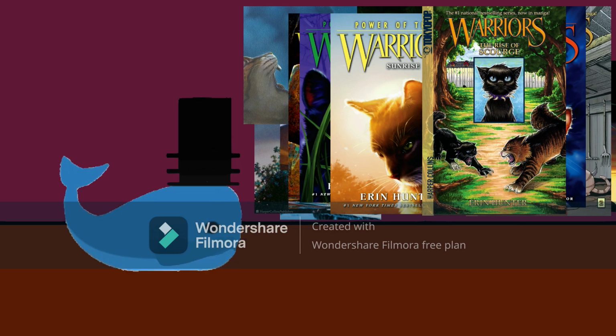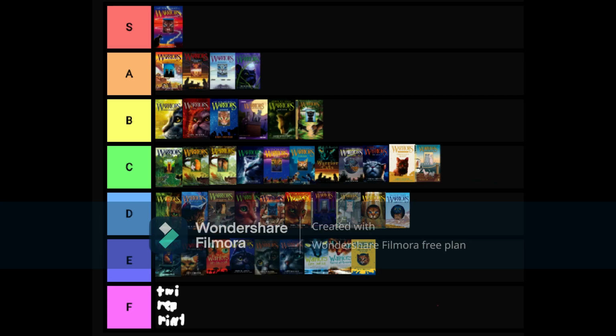Tiny and Tigerpaw's pose is mirrored between them, which represents their similar motivation. Additionally, them taking up two different sides of the cover represents their opposition. B tier.